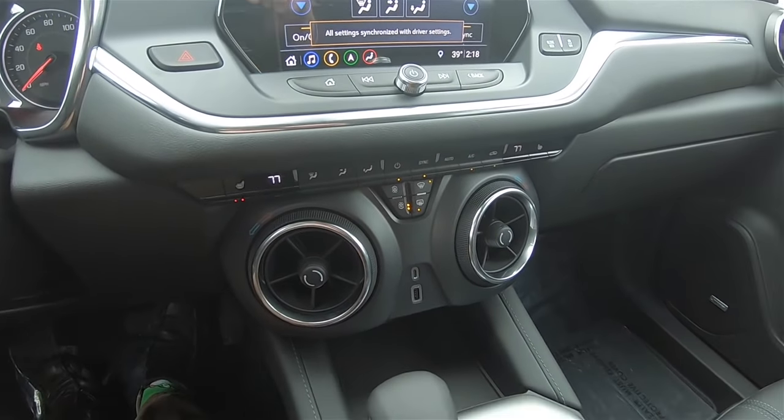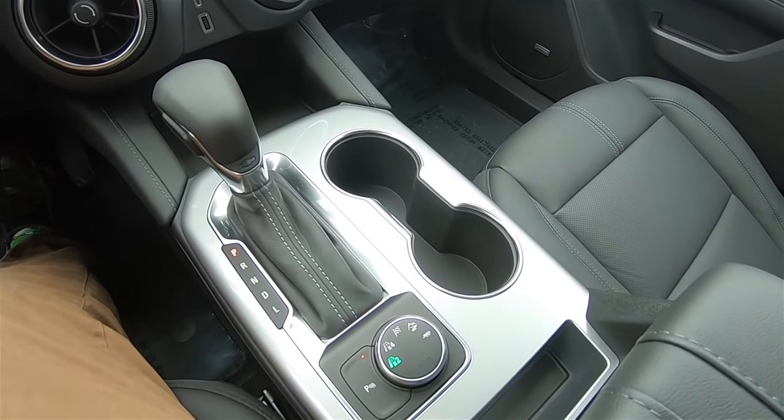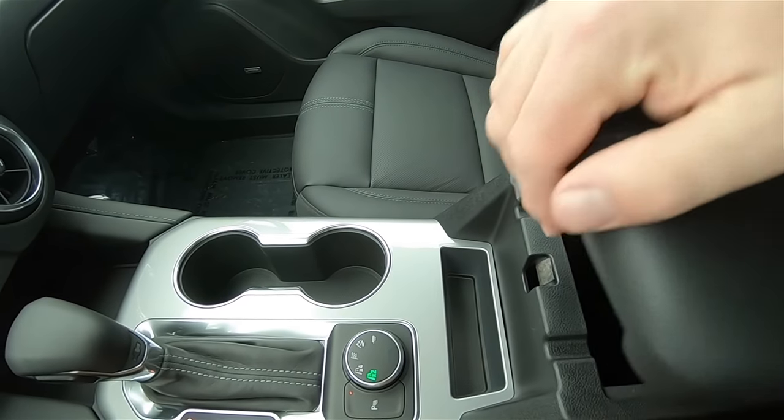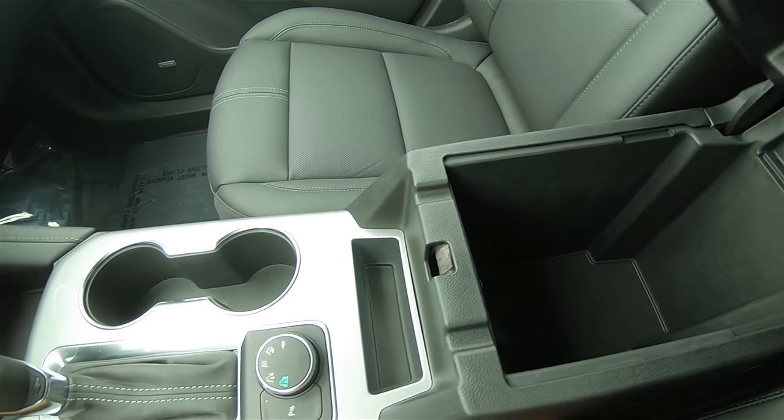You also have the ability to sync both driver and passenger climates. A nice white center armrest and console with a satin silver and light titanium accents. Two cup holders, a nice deep storage console with two USB ports and a 12 volt power point.